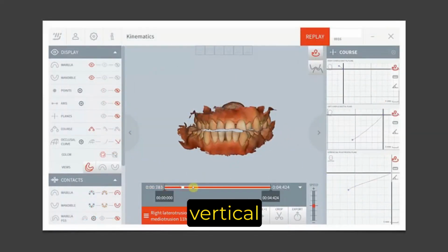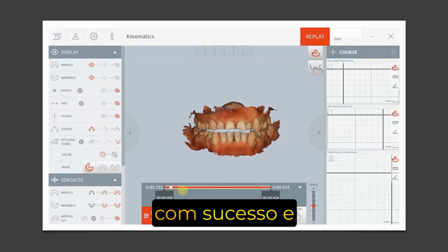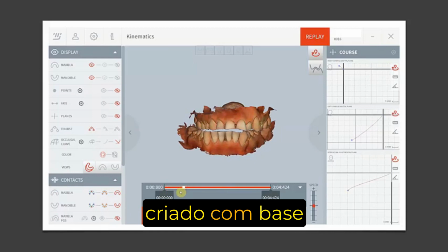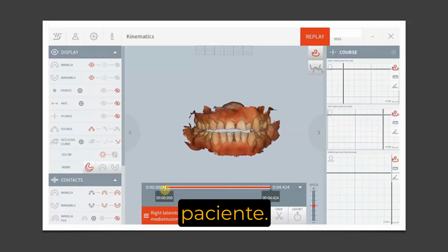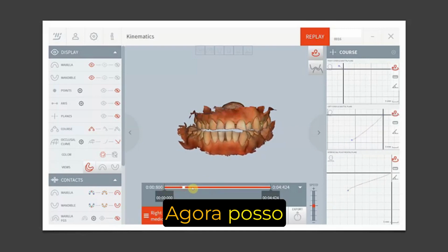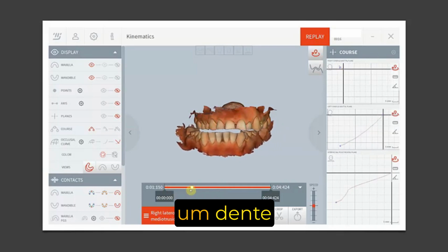With the new shifted vertical dimension in place, we can observe that all the original functional movements have been successfully retained and transferred. At this stage, the registration process is complete, and we are ready to export the data from the software. We now have a comprehensive information package created based on our patient's unique functional characteristics. This detailed data set allows us to move forward with confidence, knowing that we have captured everything necessary for a successful treatment. I can now send this information to Laurent, our talented design expert, who will utilize this data to work his magic and initiate the design process, ensuring a truly customized and effective dental rehabilitation for our patient.